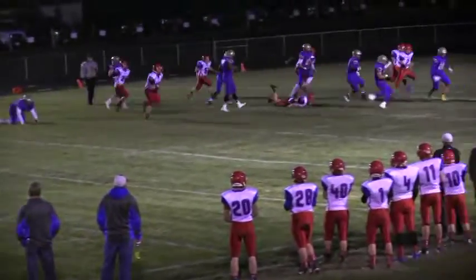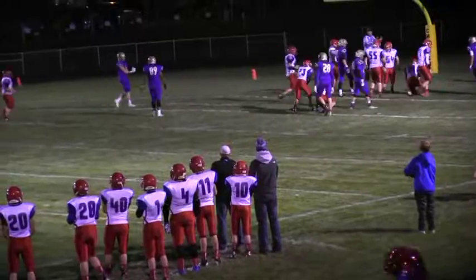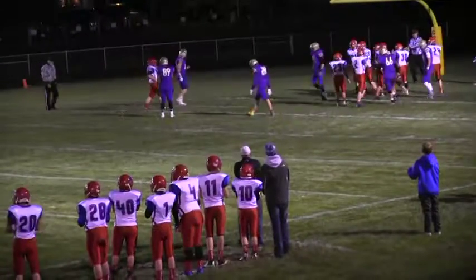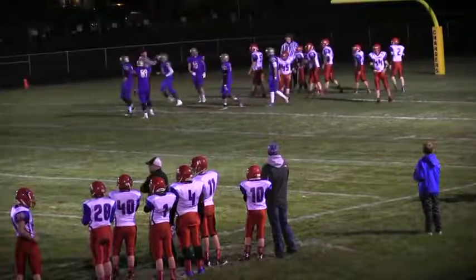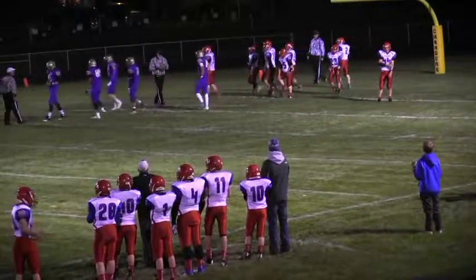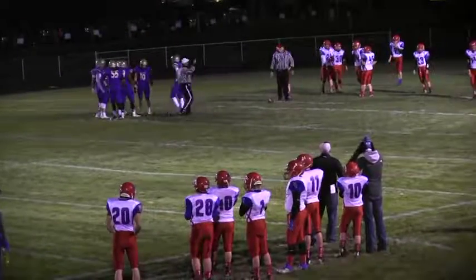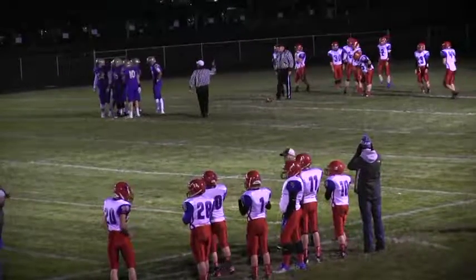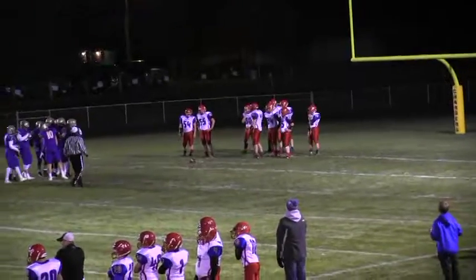Hand off to Hill. Hill with the touchdown. 16-yard touchdown run for Hill at 10:44 left here in this first half. Again, the Chargers will set up to kick the extra point.